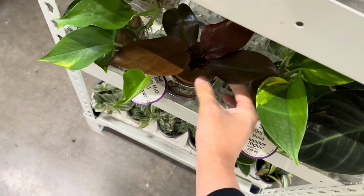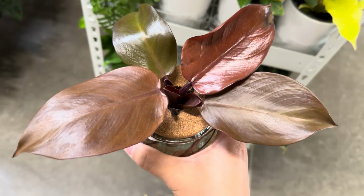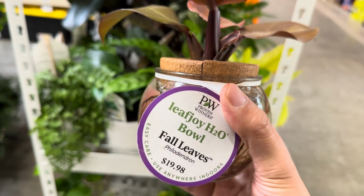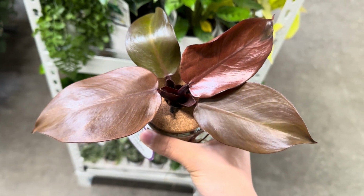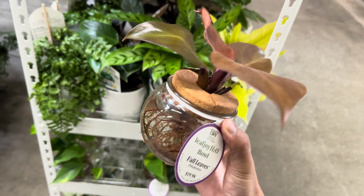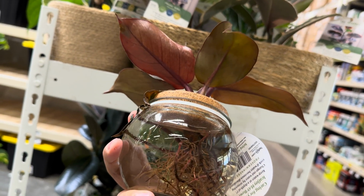And you'll see we have lots of beautiful plants right over here. You saw the alocasia, and now look at this. This is a Philodendron Fall Leaves, and I love the dark foliage on this specific plant. I'm almost tempted to purchase it. Not 100% sure if this is some type of new hybrid or what it is. If you know the common name of this philodendron, please leave that in the comment section.